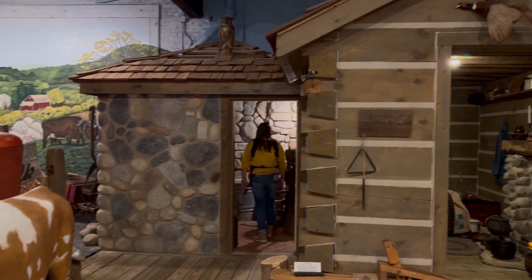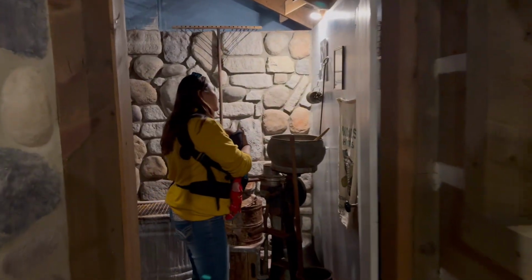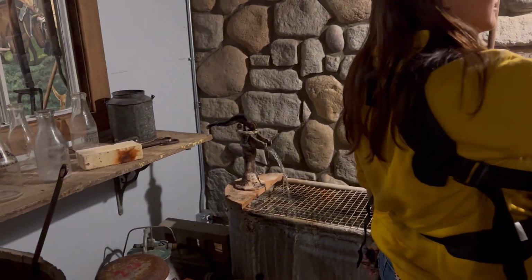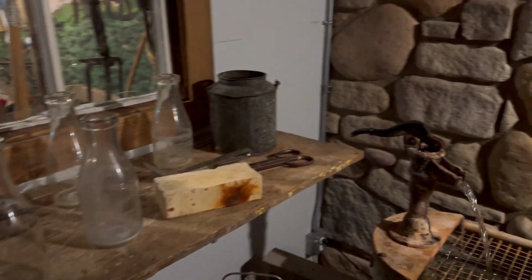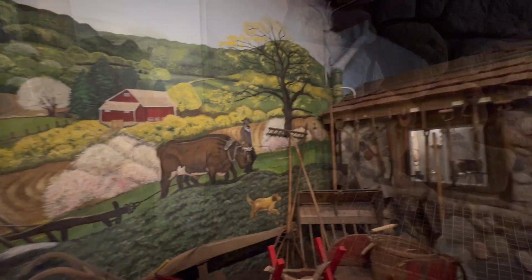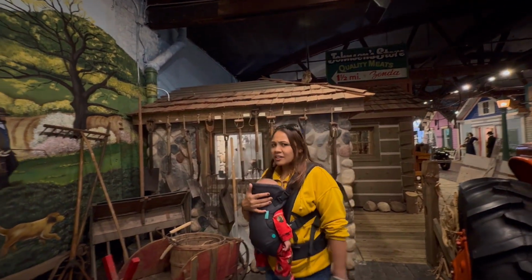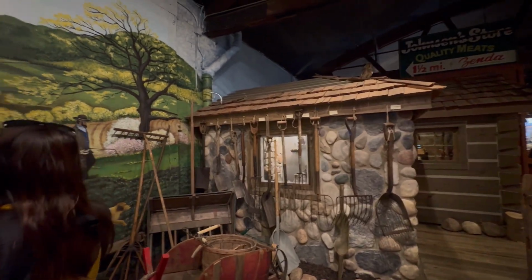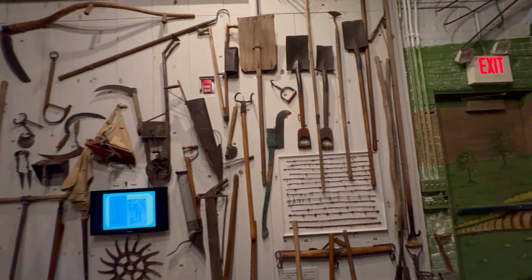Murder shed. What's in the shed? I like they make milk in here. They left the water running. It's the milk house. It's got an owl on it. Oh, I don't like that. Oh god, that gives me shivers. We got all the signs on here.